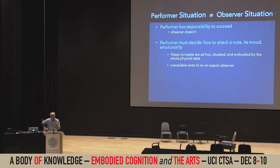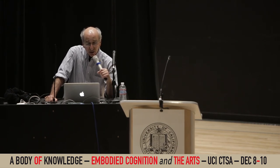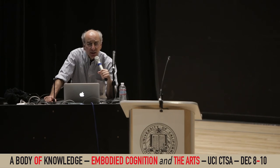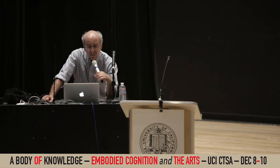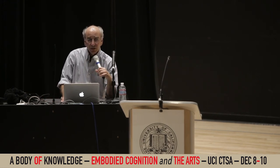So, the performer situation is a little different than the observer situation, especially because the performer has a responsibility to succeed. The performer must decide how to attack a note, its mood, its emotionality. But those concepts are ad hoc. How you attack a note at this particular moment depends on exactly the context you're in. And so it's situated and it's embodied by the whole physical state that you're in. And that's unavailable even to an expert observer because they haven't got the responsibility and they're not in the same physical state. So agents project a future that's conceptually and experientially richer as performers than the future that would be projected by an observer. Simulation is a lower resolution than actually playing.